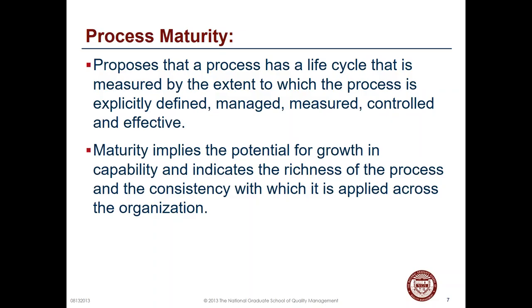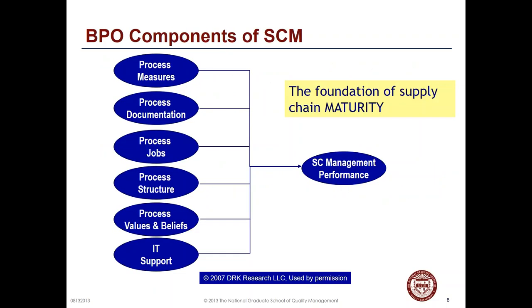And maturity implies the potential for growth in your capability and indicates the richness of the process and the consistency with which it's applied across your organization. Thus, a process maturity model is a model that depicts increasing levels of process maturity. You could look online at the capability maturity model for software. There's a ton of models out there, but some of them are better than others.